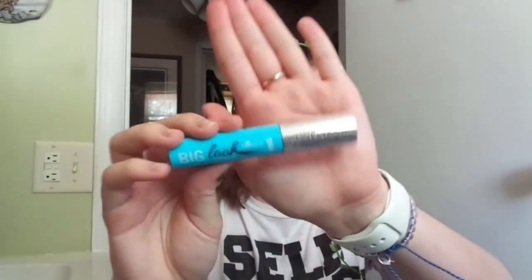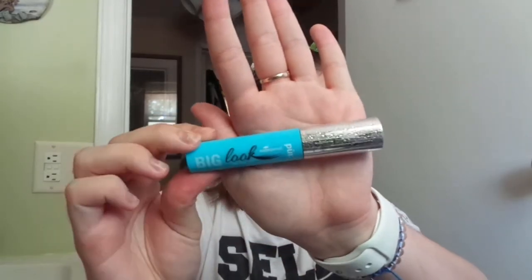The last two things. This was Pure Cosmetics. They gave us a sample size waterproof Big Lash mascara. It has that cool water droplet effect on the cap, like the Too Faced Better Than Sex one. They were also selling their palettes, their My Little Pony and their Pure Soleil palette.